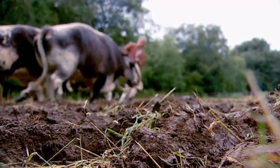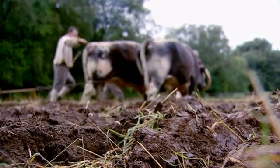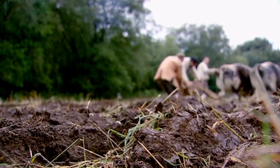Come on, Lance. Eight hours in, and the team are well on the way to finishing the field. It's been tough, but rewarding. Even if they've been ploughing at about half the speed of a 17th century oxen crew.